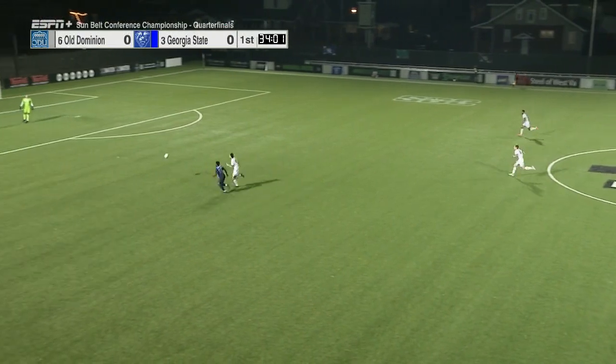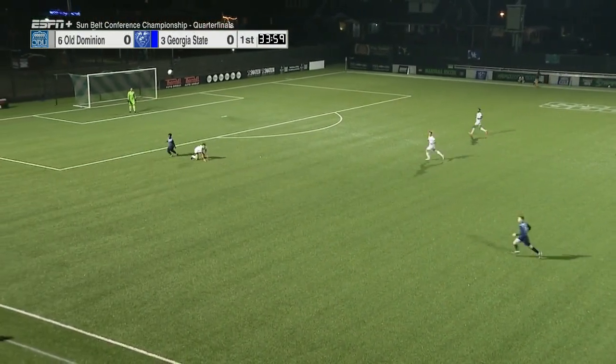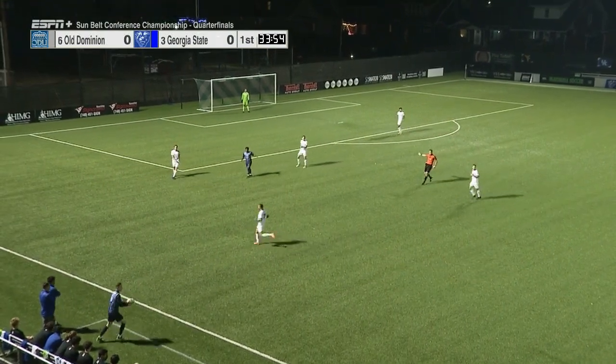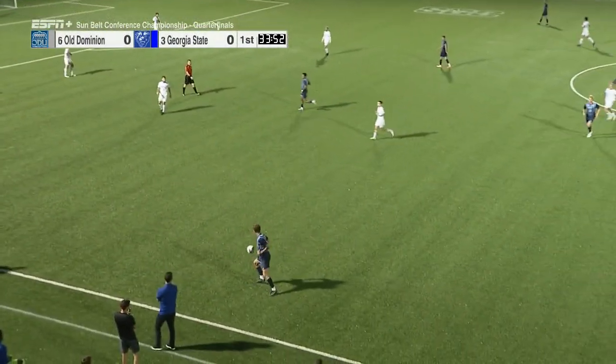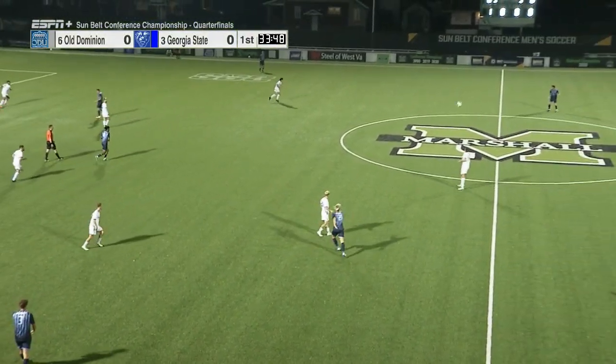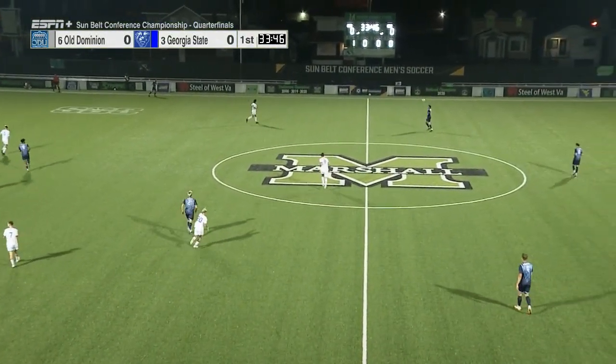Now a foot race here, looking for Thomas. And a great piece of defending there from Evan Schroeder, the freshman. It does concede a throw in to ODU. Misaroli with it now.